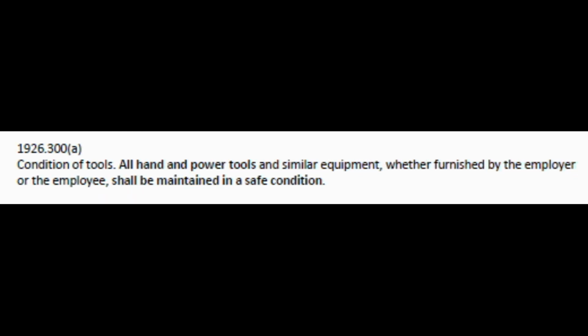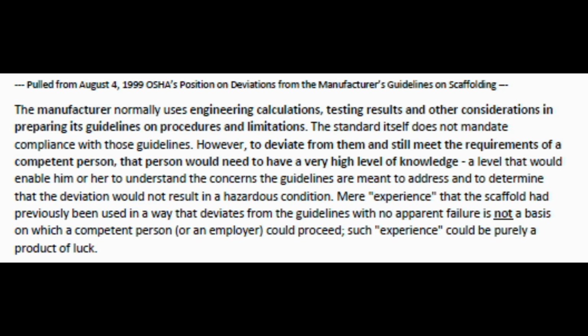1926.300(a): Condition of tools. All hand and power tools and similar equipment, whether furnished by the employer or the employee, shall be maintained in a safe condition. Now, what happens is, if you have a question about something specifically in an OSHA regulation, you can send a letter to OSHA.